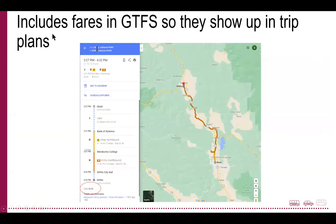Now, if you do operate fixed route service and you are in Google Maps, if you have GTFS, include your fares in your GTFS. That is one of the fields that you can include. And then when someone does a trip plan, the fare will pop up right at the bottom of the trip plan. And that's even true if they're going to use your service and then transfer to another service. It'll show what the combined fare is for the two, so they can know how much money they need to have.